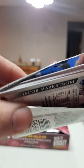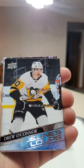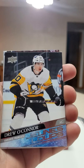Always look in the packs to see if you can see a jersey in there. Those ones you can't. There's nothing thick in there. All right. Roman Josi on pack 3, starting it off. Curtis McElhinney. TJ Oshie. Drew O'Connor. That's a Young Guns. Oh, that's the French edition. French edition Young Guns Drew O'Connor. See if he blows up.